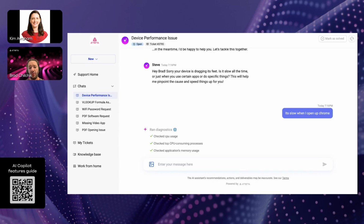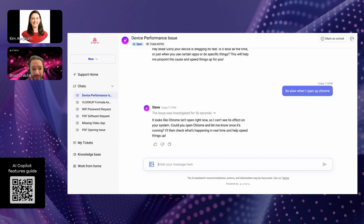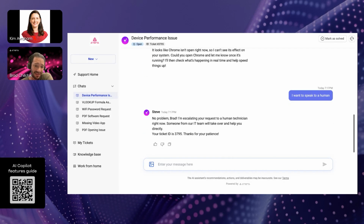And it should come with recommended actions that it can take. Could you open Chrome and let me know once it's running? So I could do that, but for the sake of this example, I can say, I want to speak to a human. Now, what it's going to do is escalate that to a technician.